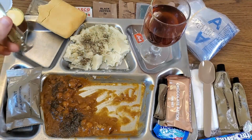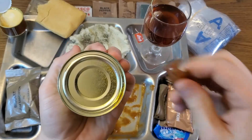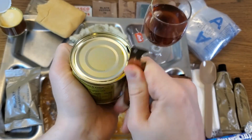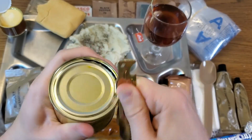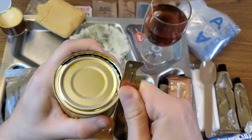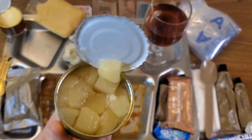Let's pull ye old Fred back into service to open our Readiness can of diced pears. If this would have been peaches as opposed to pears, I probably would have had it with breakfast, used it in with the muesli, but being pears, figure we have a fruity dessert-like thing with our dinner meal here. Fred is a pleasure to use. Look at those. Nice chunks.